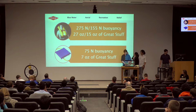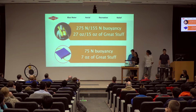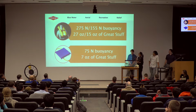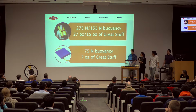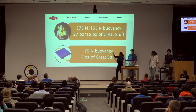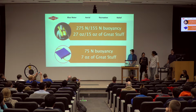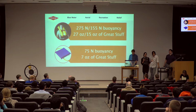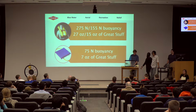Based on the FAA regulation, every life jacket has to provide 155 Newtons of buoyancy, and based on ISO, it has to provide 275 Newtons, which is for marine. The first one is for aerial. We did some simple math to work out how much Great Stuff foam we need. Styrofoam is 98% air, so it's very light and very buoyant. It could be a good substitute for CO2 or pressurized air, and you can puncture it. It's not going to burst or anything.